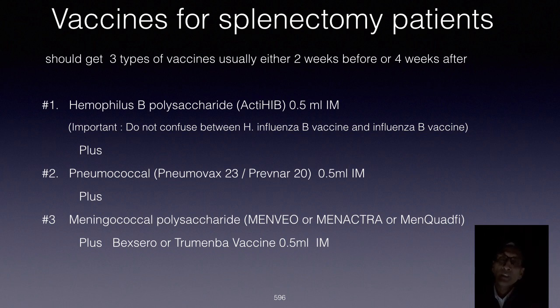Some clinicians give it 2 weeks after the splenectomy, and in an emergency situation, for example, a gunshot wound patient or a lacerated spleen, and/or a patient who seems to be non-compliant and the surgeon thinks they may not come back for the follow-up vaccination. In those scenarios, I've seen some surgeons give all these three vaccines immediately after the spleen removal.